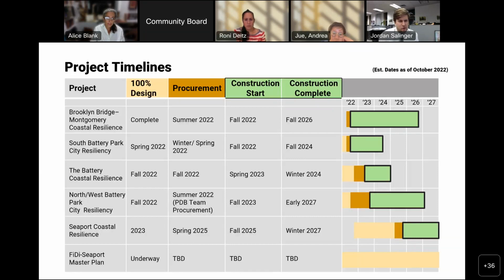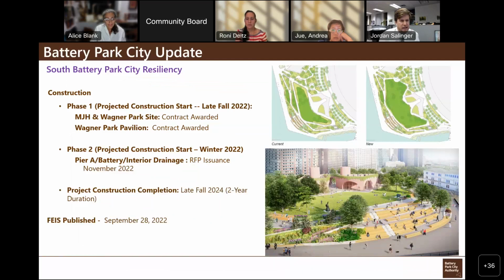And also I just wanted to share this before we get into the projects. It gives you a sense of where we are in terms of design, procurement, and construction. Both the BMCR project and the South Battery Park City project are looking towards construction starts later this year. Battery Coastal and the Northwest Battery Park City efforts follow behind that in 2023. Seaport Coastal Resilience is our newest capital project that we'll be spending some time on later tonight. And the FIDI Seaport Master Plan, once again an important effort, is in planning stages. So we will know more on exact dates as we move forward. And so with that, we'll hand off to the project teams, and specifically the Battery Park City Authority.